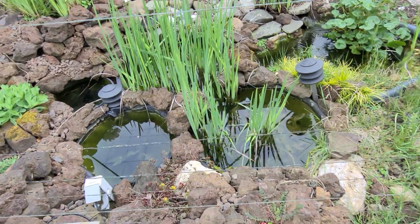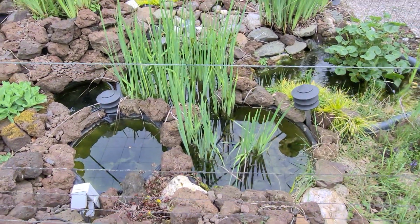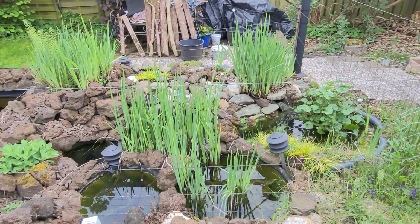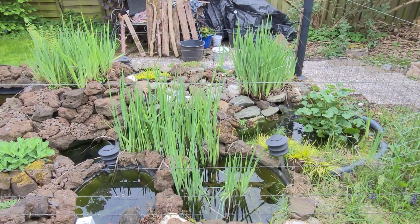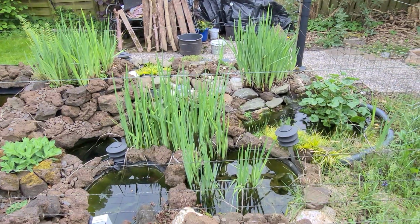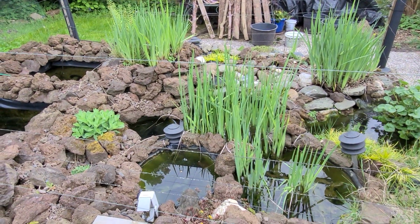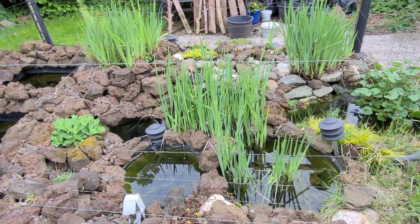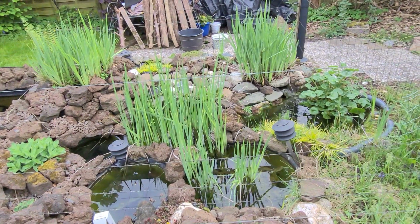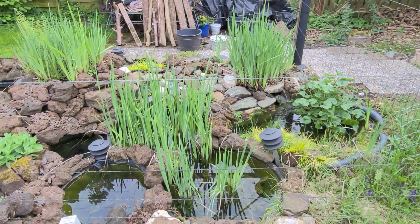I pulled out some algae because it was getting too much. The pond was a little bit upset by the cold weather. Well, the microorganisms. A couple of weeks ago we had some really warm days for the time of the year. So then everything starts to wake up and to become active. So it creates a lot of nutrients. And then after that it cooled down really bad.